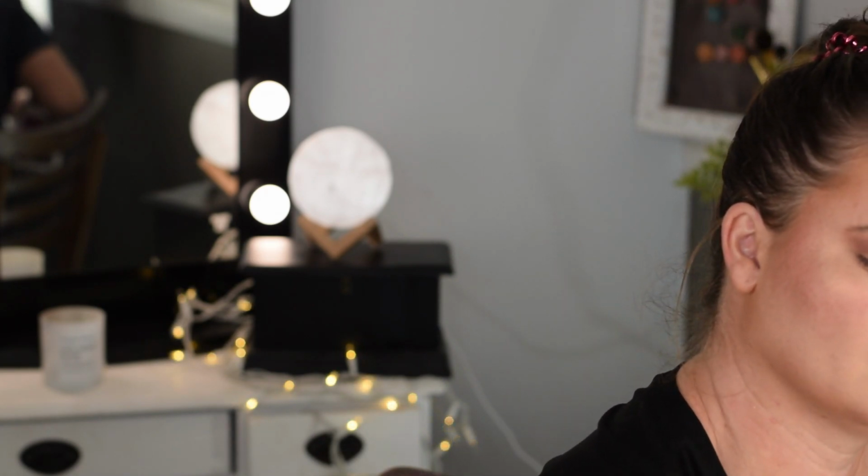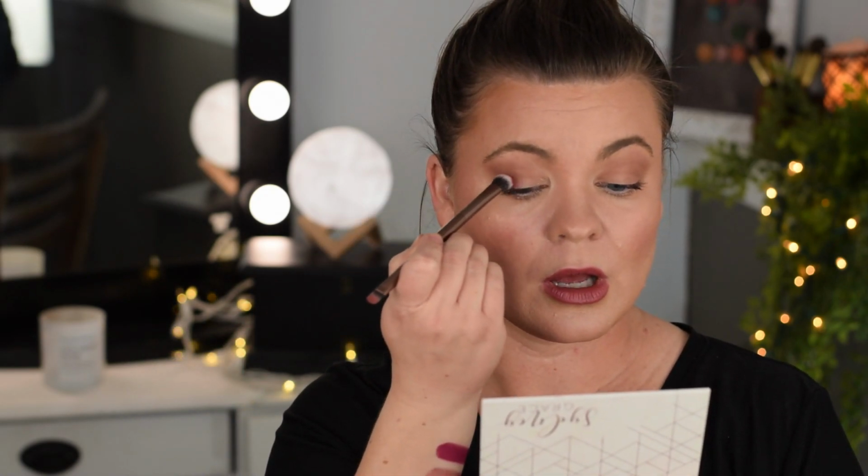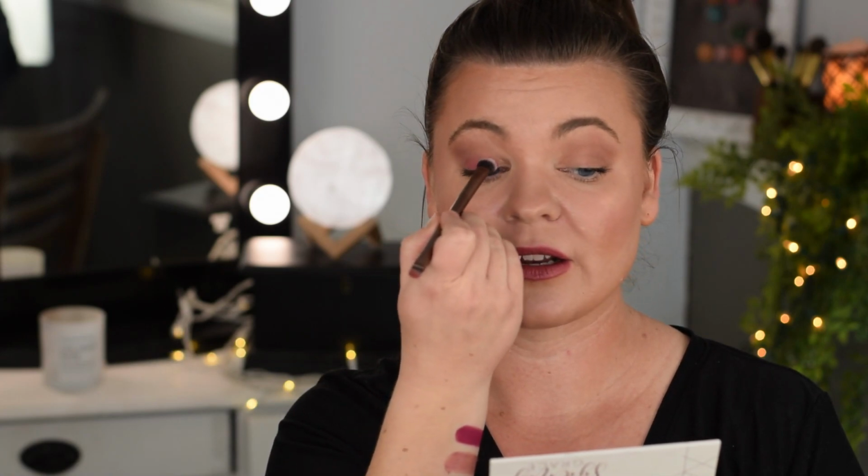And then with a more precise brush, like a pinch ferrule blender. I did wash all of my brushes, so a bunch of them are drying just because of being sick and everything. I'm going to go ahead and dip into Looxi Beauty's Boss. I think it's not Moss, it's Boss. It's Boss. Sorry. It's been a while since I filmed. Can you tell? Just packing this all over and extending outward.